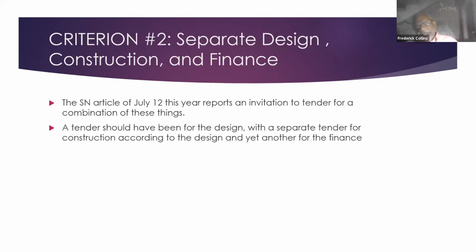Criteria number 2: we noticed from an article in the Stabroek News, I think it was in July, when the ad was placed, that it was put to tender, or about to be put to tender, for a service that appears to us to be a combination of design, construction, and finance. Well, as you see here, we would prefer that those things had been separate. First of all, there should have been a tendering for the design, because there seems to be a multiplicity of combinations. Then the construction, and then the finance.